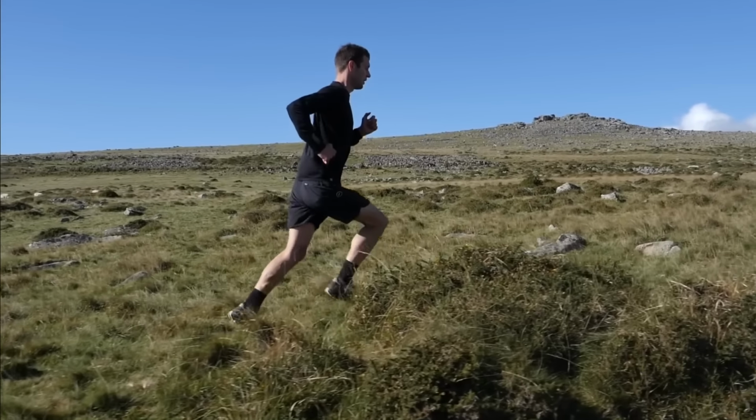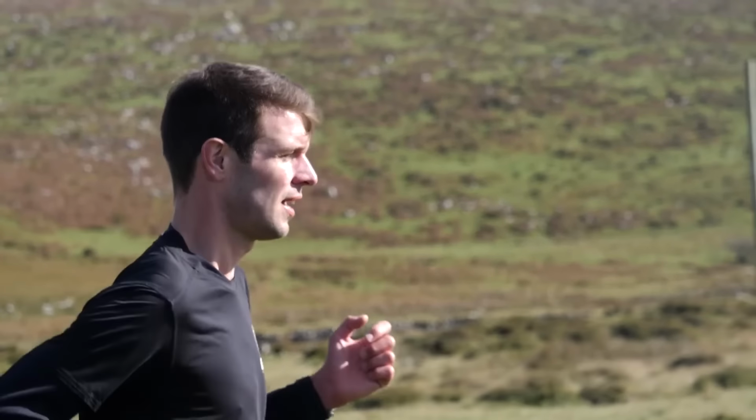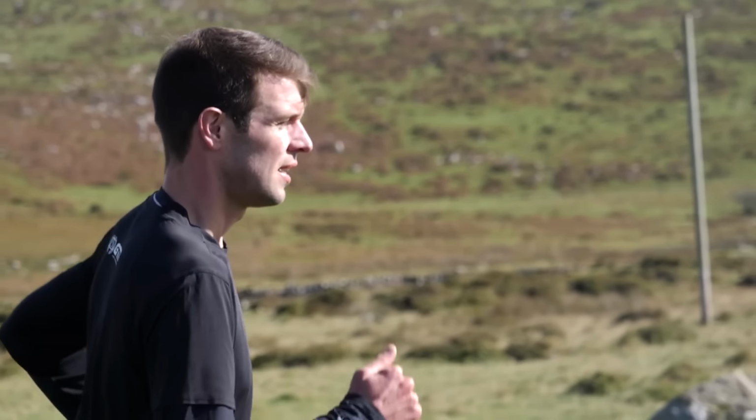But there is also a pace between these really fast top end sessions and your easy runs that we also need to include in your training. This is what we call your tempo runs or threshold runs. It's often regarded as a comfortably uncomfortable pace, a pace that you can sustain for around 20 minutes and maybe say a sentence or two to a running buddy that you might be running with.